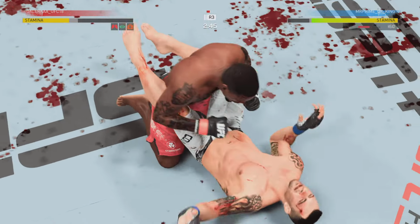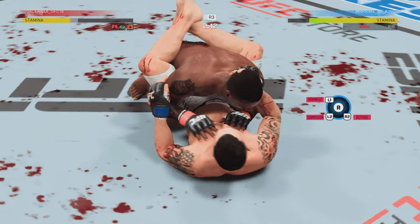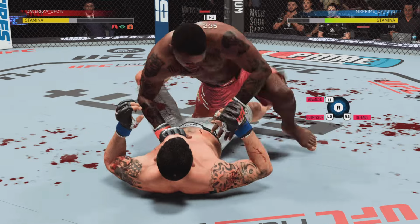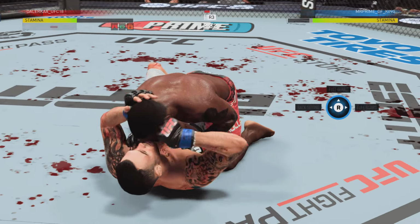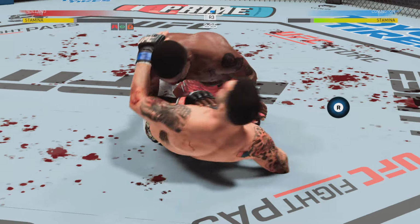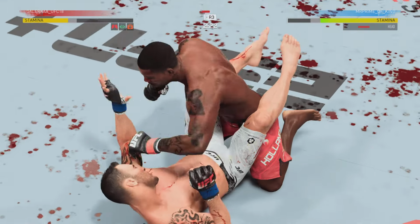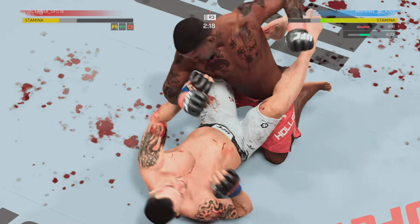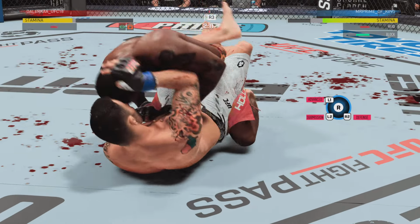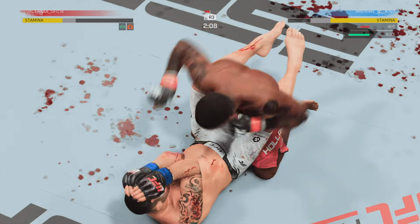Oh. Covington gets up. He is back on the feet here. Working off of his back here. Looks like he may try to hip escape, try to advance himself to give him more of an advantage on the mat.